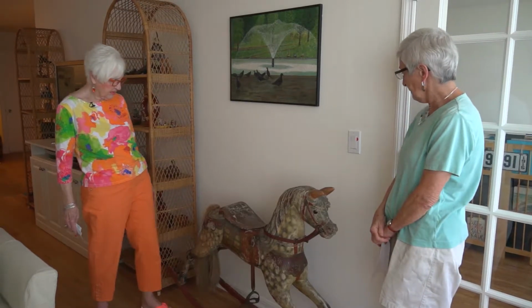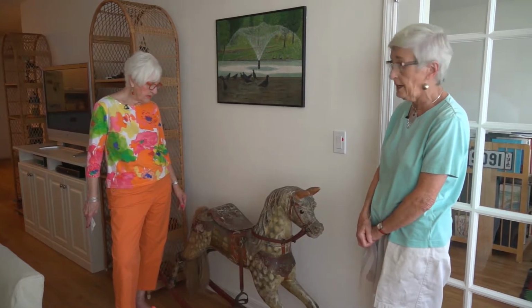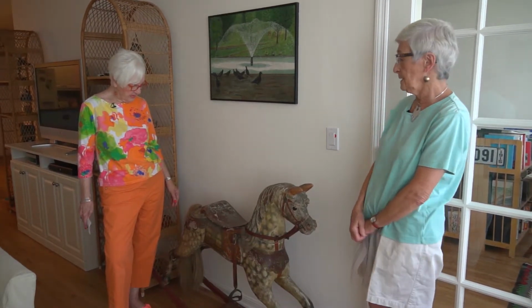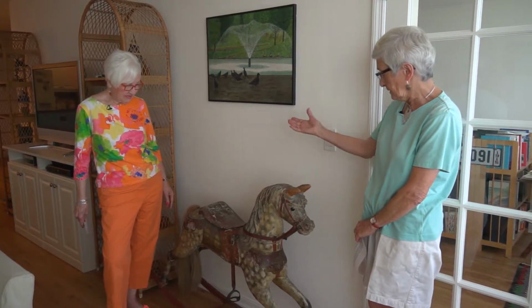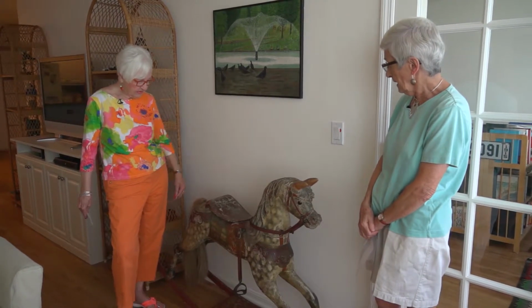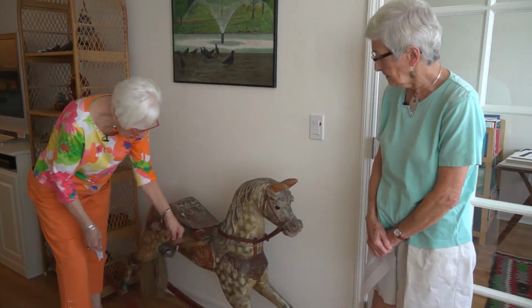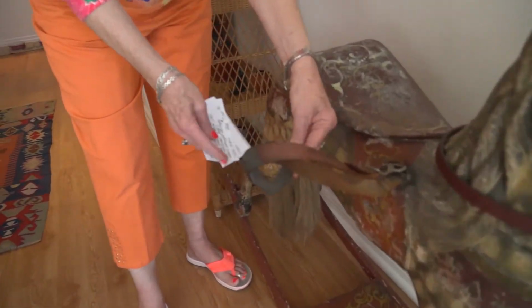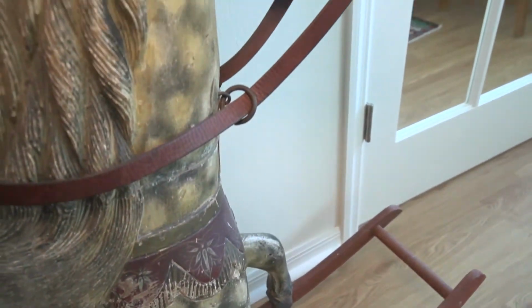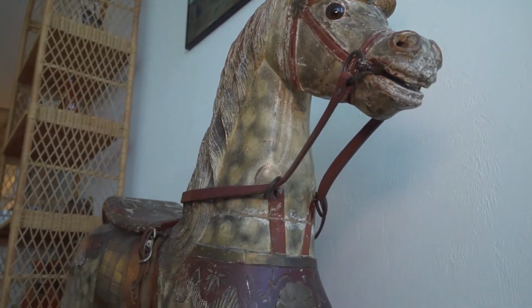Now, when we were talking with the man prior to purchasing it, he commented about the paint, and he thought that it should be touched up. Well, we didn't agree, so this is just as it was found as far as the paint is concerned. These look to be all hand-wrought as well, the little heart-shaped stirrups. Of course, if it had been repainted, the value would go down to less than half. So it's a very good thing that they left it as is. So he is just a wonderful piece.